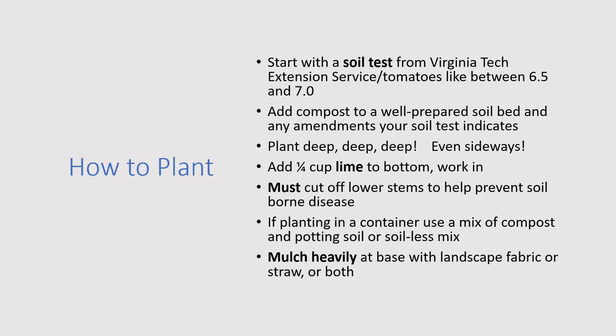I'll show you a picture in a minute how to do sideways. Add a fourth cup of lime to the bottom to work in. Why lime? Even though our garden is more alkaline, tomatoes need the lime to fight blossom end rot. It's the only way that you're going to conquer that, and you can work that in anytime, but better to start at the beginning. Cut off those lower stems. What you want to do is to prevent soil-borne disease.